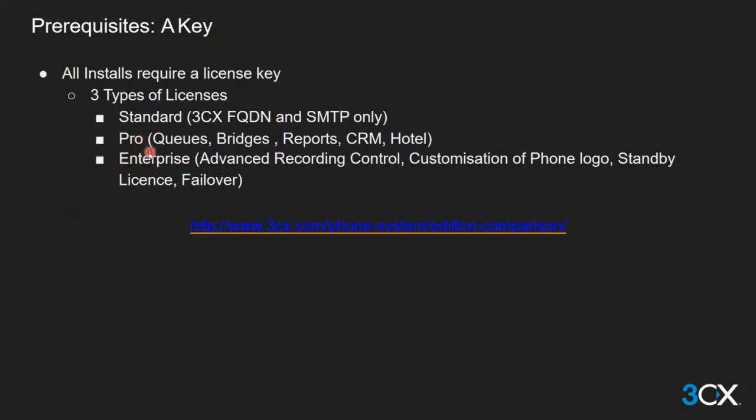The difference between the licenses is the features itself. The 3CX standard license only has FQDN and SMTP as a feature, but the others, as you can see, have more features in them. Let's see a comparison in this link. Let me project that once again. Edition comparison.